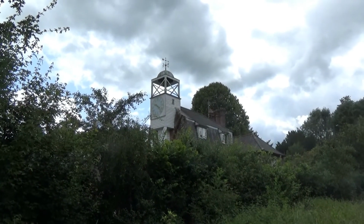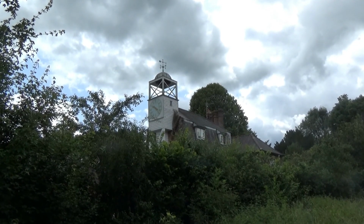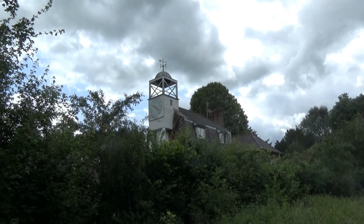So we're in the Clock House Community Orchard, and there's the clock tower that gives this orchard its name, I would have thought.